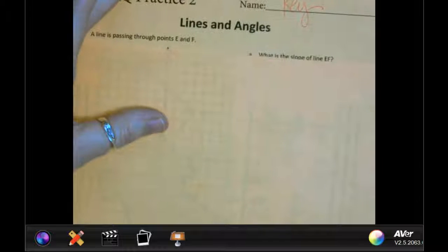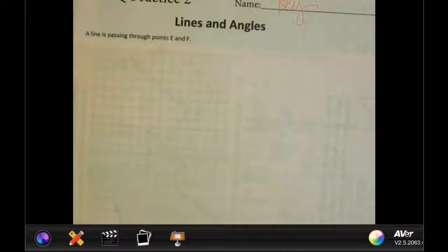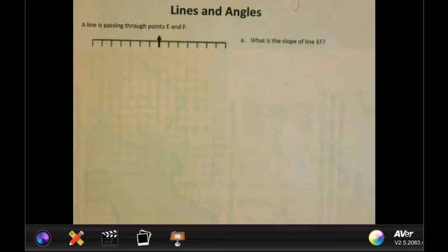All right, now this next one. A line is passing through points E and F. Can you even see line EF on here? No. Well, not on mine, but even on yours. You have line EF on there? No, you don't. You have line segment EF. But line EF does exist, right? Even though it's not on there. So this says, what is the slope of line EF? Even though what you're looking at is line segment EF. It's not that that's wrong or bad. It's fine. It's the same thing either way.